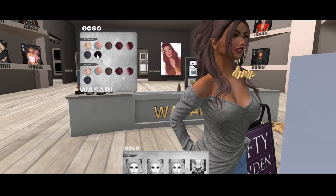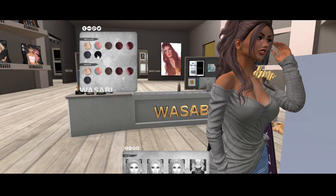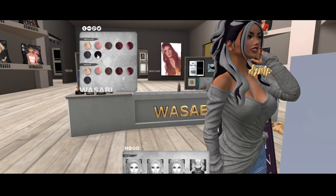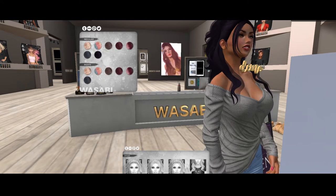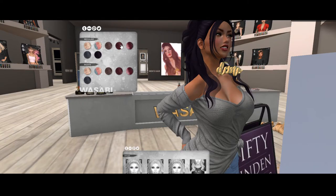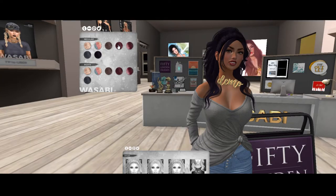I do. And let's take a look at the brunette. Let's see what it looks like with black hair. Oh, I love it. Oh, that is so me. It's purplish, but it's purplish black. It's cool. It's my color. It's your signature color. I gotta have it.